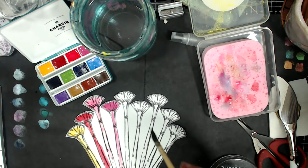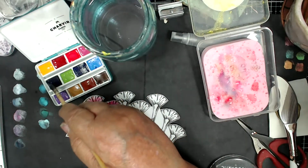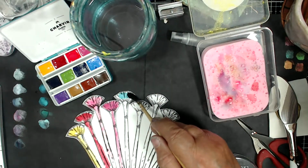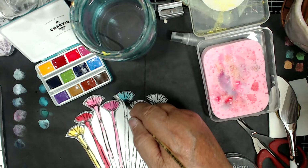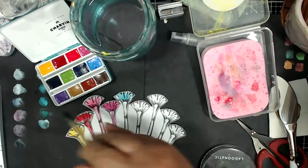More of like a pinky purple. Oh, that's pretty. And now, would you have known that that was like an aqua blue from that? That looks like black.